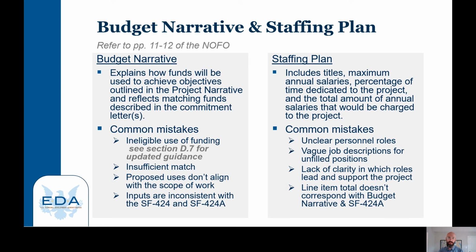Another very important part of the proposal is the budget narrative and staffing plan. This is a little bit shorter, but is really the how the finances are going to work, how you're proposing to use the funding that we're providing and that you're providing as match. Note we've got some common mistakes listed here. Make sure that the funding that you're proposing, the way you're proposing to use it, are eligible. We've updated section D7 of the NOFO with some, I hope, clearer guidance for you. Insufficient match, uses of funding that don't actually logically align with the scope of work, or a budget narrative that's inconsistent with the standard forms 424 and 424A.